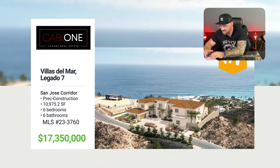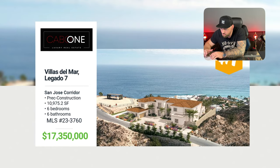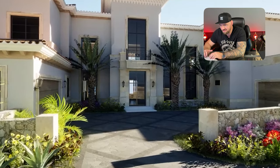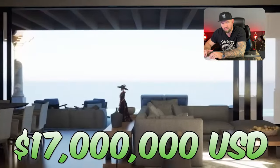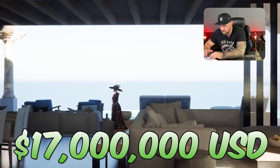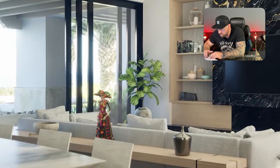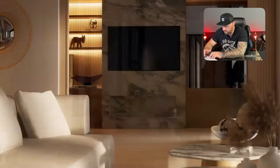Number one on the list for our market update, luxury homes: Villa Del Mar Llagado Siete. This is six bedrooms, almost 11,000 square feet. This is pre-construction. The price, guys, $17 million. Not dollar hairs, dollars. That is a gigantic house.